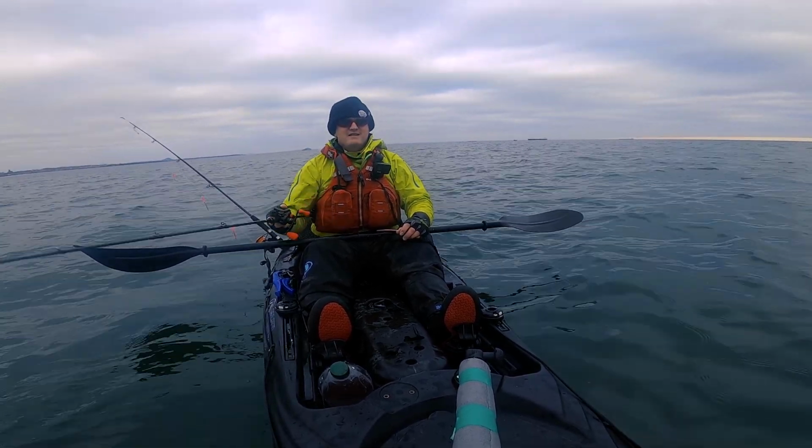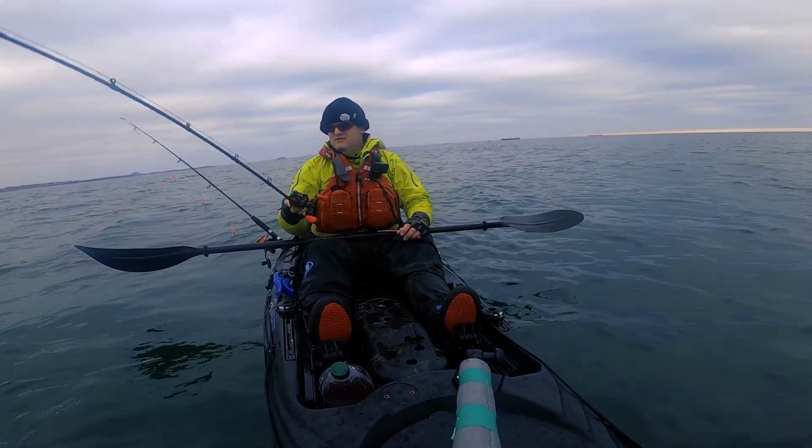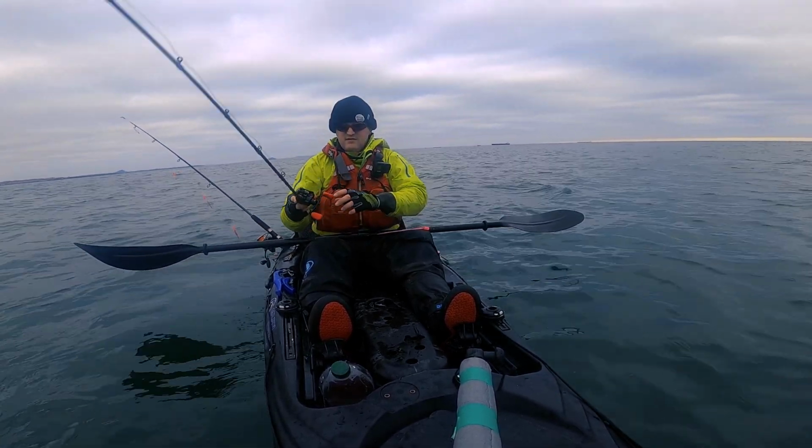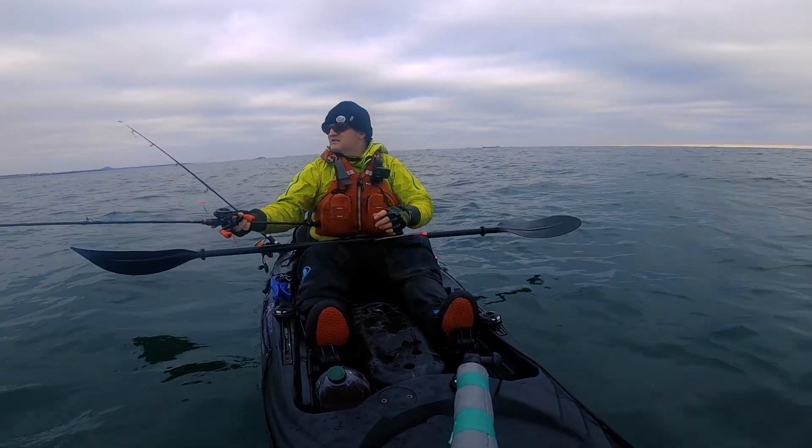Wanted a good mix of weights. This is a 120 I've got on just now. It seems okay. See if we can find the bottom. The bottom there? Yeah, that's the bottom there. Let's just see how we go.